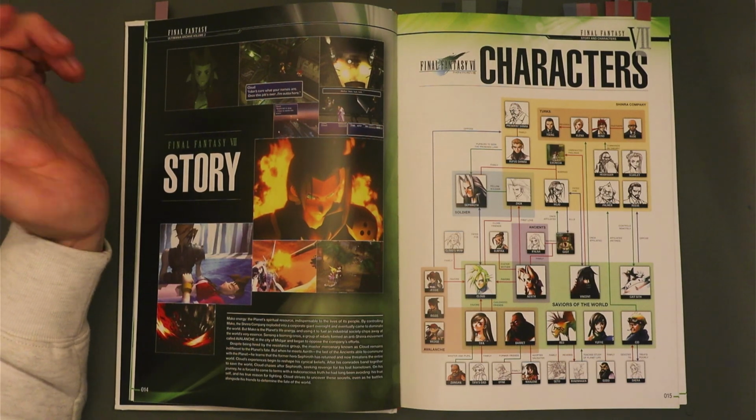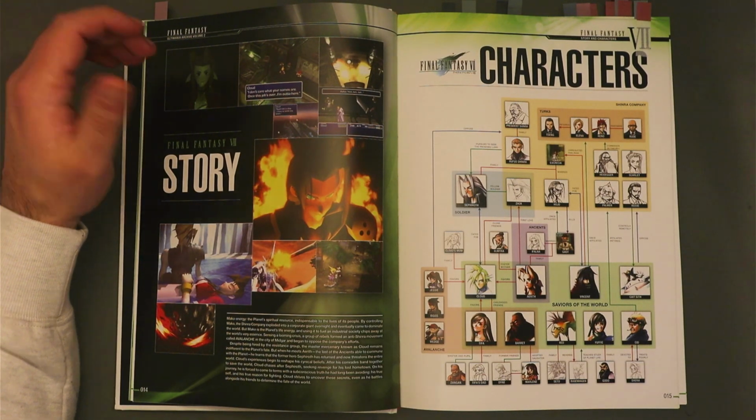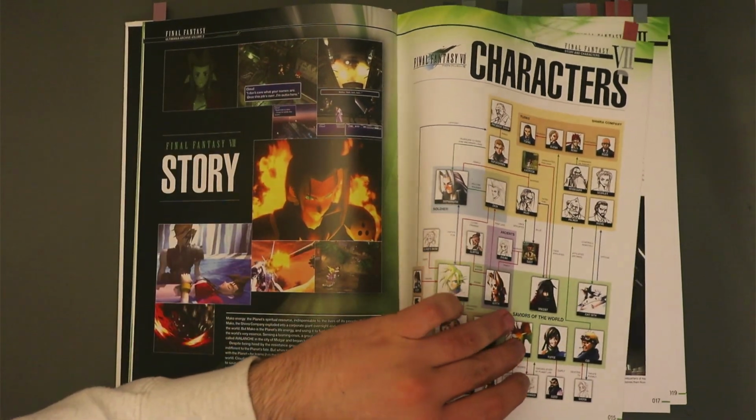For each of the games, I presume they do this for the other games in the other archive books. We have the family tree, sort of, of how all the characters link together. Capcom did a similar sort of thing for Resident Evil, a bit more in depth than here, but I guess it just helps show all of the main players in the game and what relationships they had to each other, which is quite interesting, I suppose. I hadn't realised that Vincent and Elena were necessarily... Oh no, it's Vincent and the Turks, isn't it? They're affiliated. So yeah, there's not actually much to say on that one. I just thought it was quite neat, so I wanted to share that.